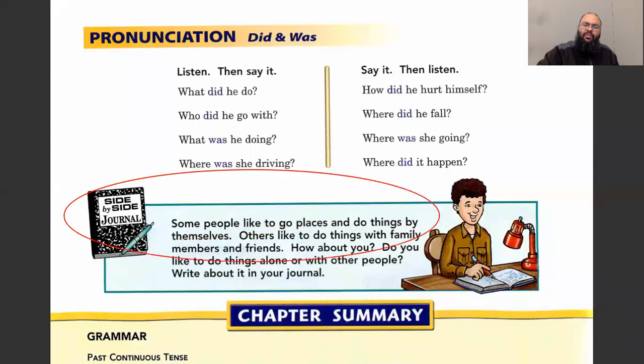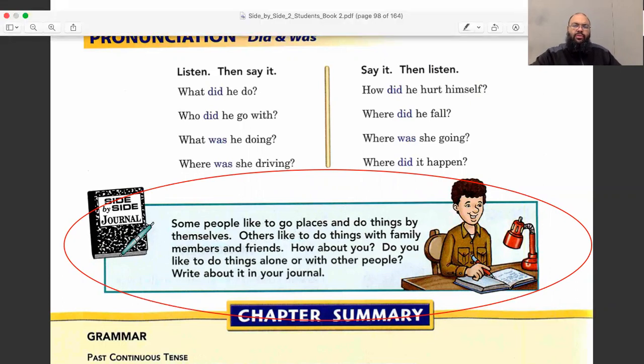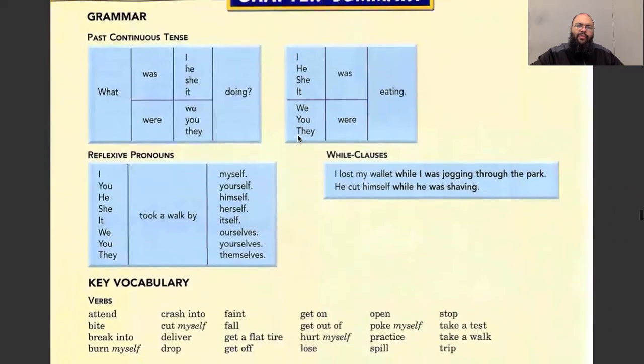And side-by-side journal, please complete this in your journal as well. Some people like to go places and do things by themselves. Others like to do things with family members and friends. How about you? Do you like to do things alone or with other people? Write about it in your journal. And let's repeat, and we finish up today.